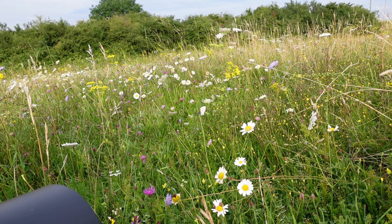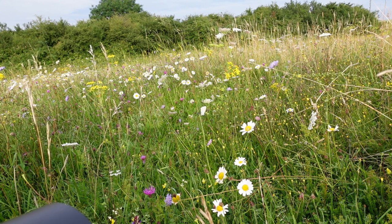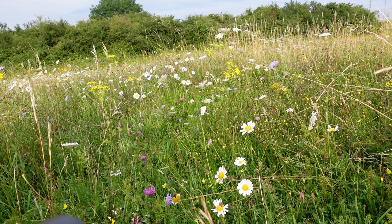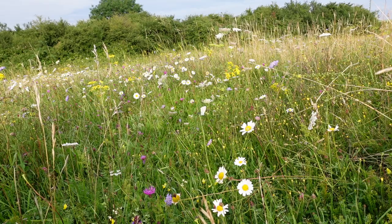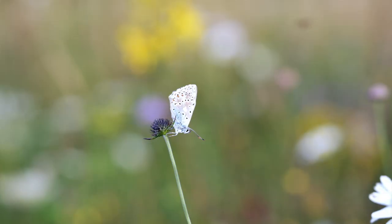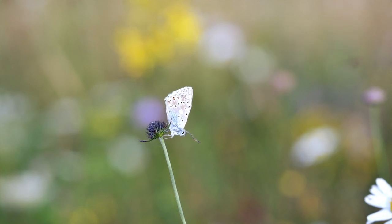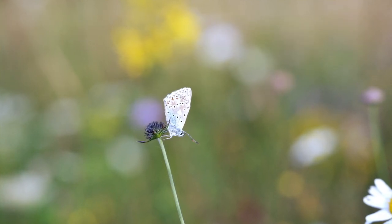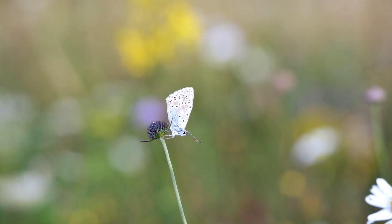So as the sun comes up out of a cloud, the butterfly will now start to open its wings slowly when it feels confident enough to do so. So I position myself with the sun coming up directly behind the subject in anticipation of the wing opening.